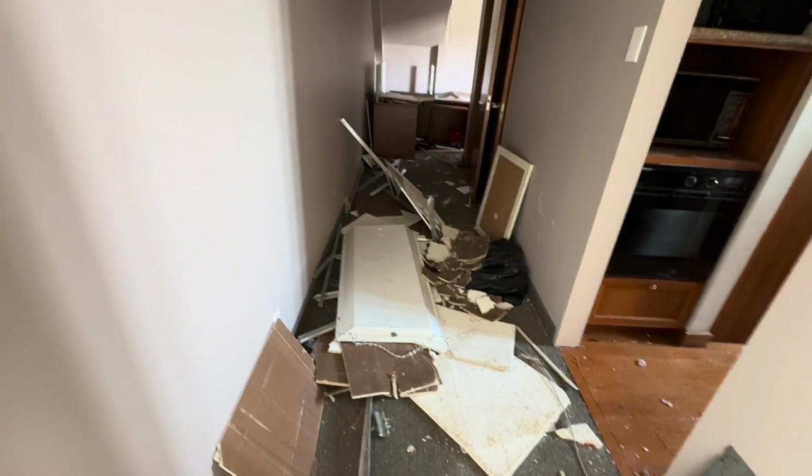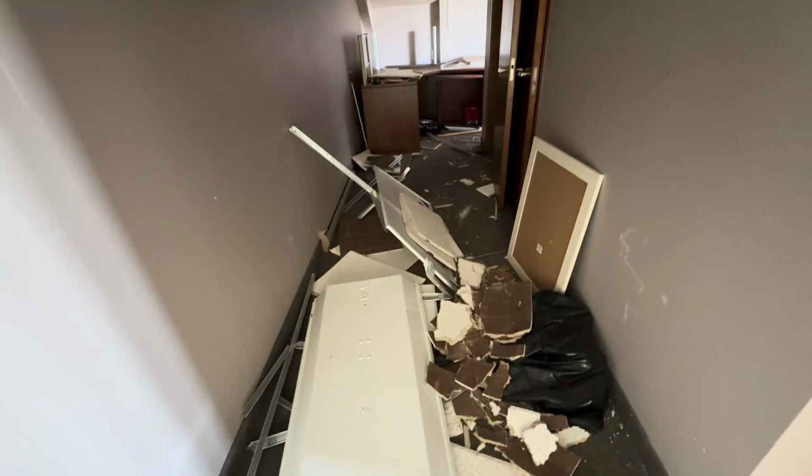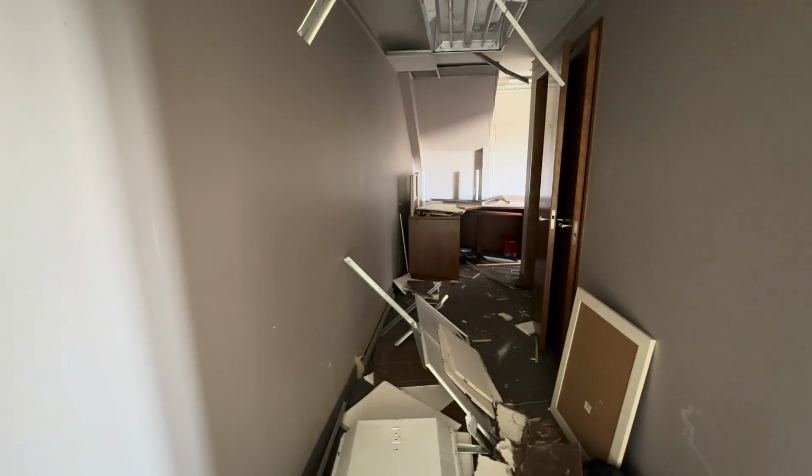Pretty sure this was done fairly recently too. I don't think it was always like this. I know some people got to explore this place before it looked like this. So there's a hallway there. I'm gonna go this way first, I think, and then we'll come back around to this because this doesn't really look like anything.